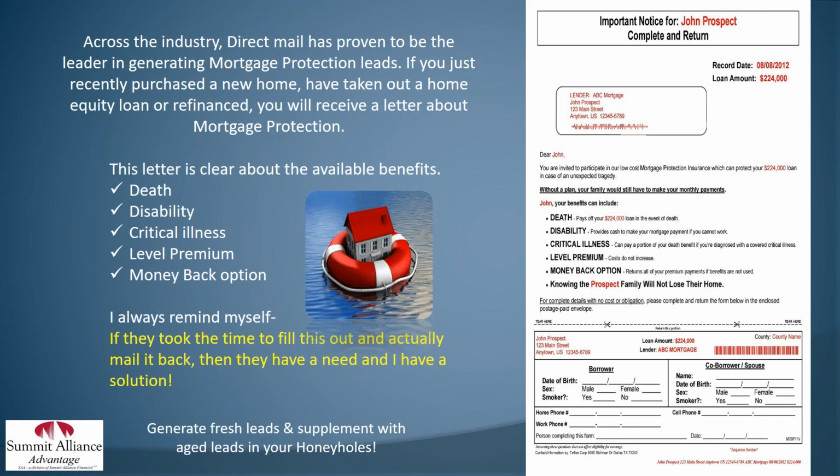Maybe they just had a recent death in the family, or maybe they're going through an experience with the loss of a loved one, and they see the devastating toll it's taking of not having an insurance plan in place. Or maybe they know someone, or maybe themselves have experienced a disability, and they needed income at that time and they didn't have it, and they remember that and they see this letter. Critical illness, maybe they have a loved one, or maybe they have a history of cancer, heart attack, or stroke in the family, and they want to make sure they're protected in case of that. And the fact premiums are level, money back, the different benefits that are highlighted here.